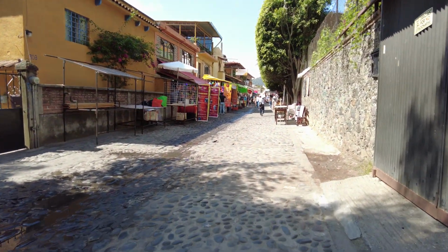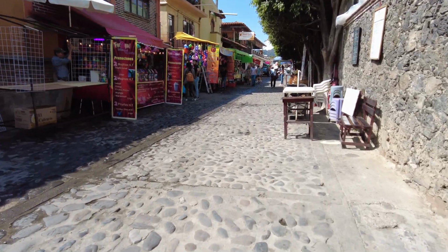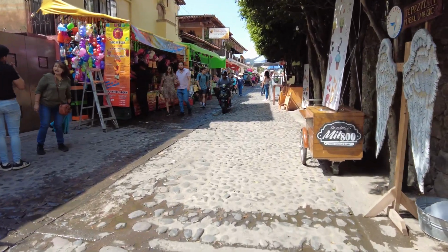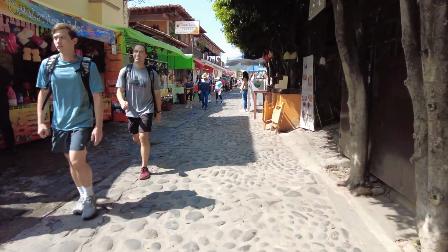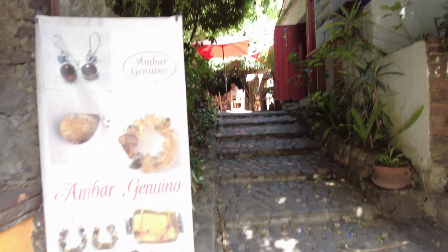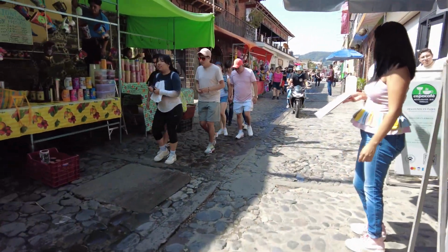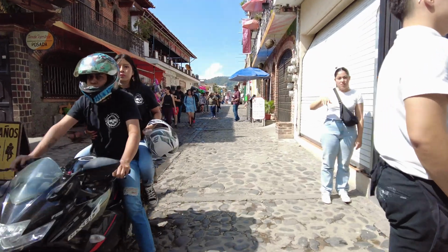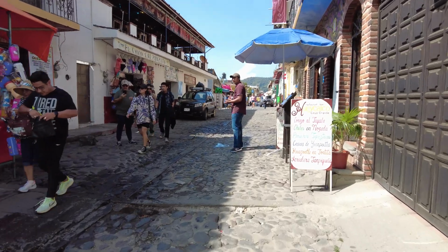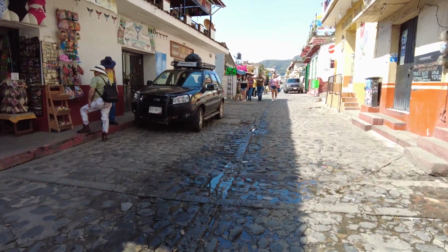You see, every time it's getting more lively. Ambar, genuino. Ooh, have a look at this little restaurant. And there's also amber. I really, really like that. Like, no, it's not stone, it's a gem. I don't know. It's called stone. I really like that stone. More families coming in.